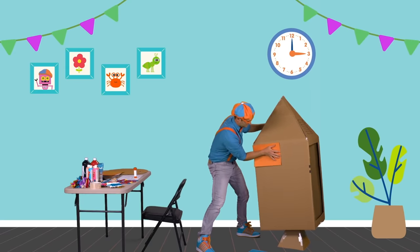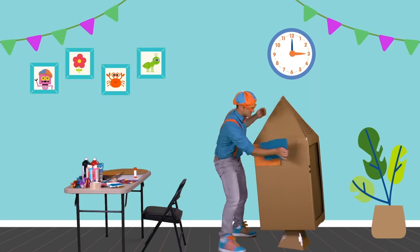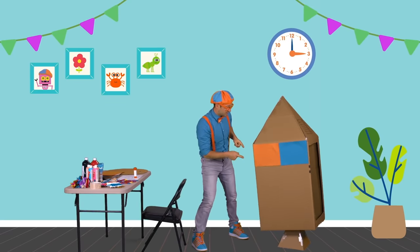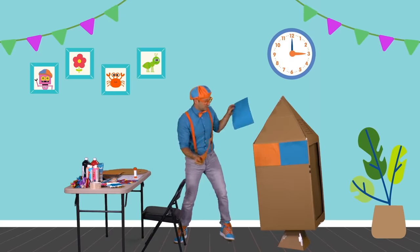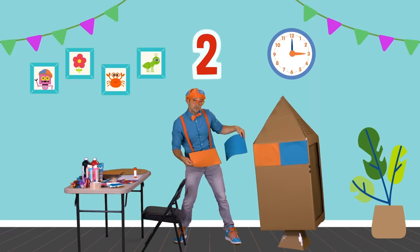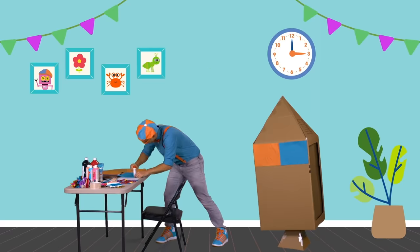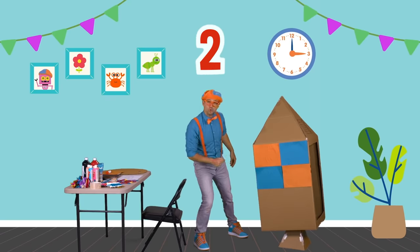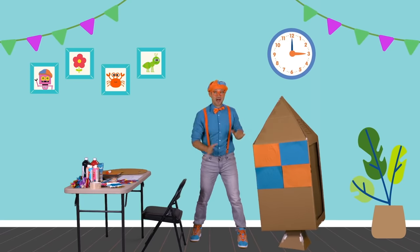There's one. Here's the second piece. All right, there's one, two pieces of paper. And we gotta do two more. Which will make one, two, three, four pieces of paper. I'm gonna put the glue on them right over here. Okay. Now we have four pieces. One, two, three, four. So let me finish the rest and then we'll see how many we have in total after I'm all done, all right?